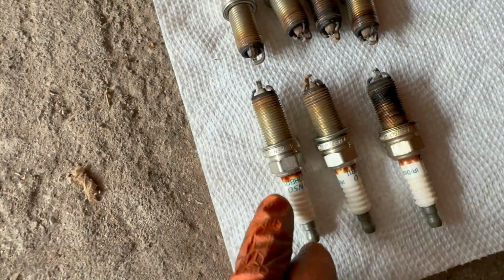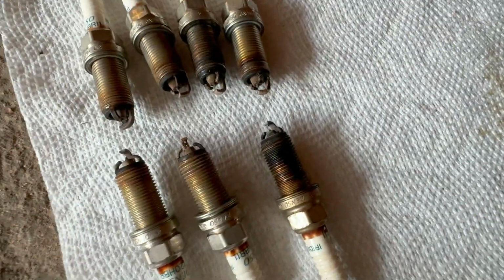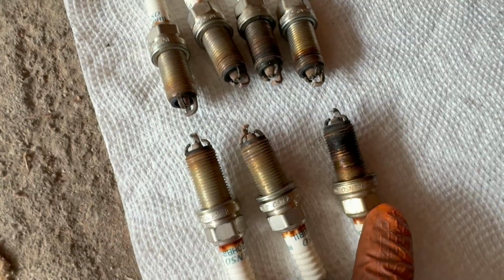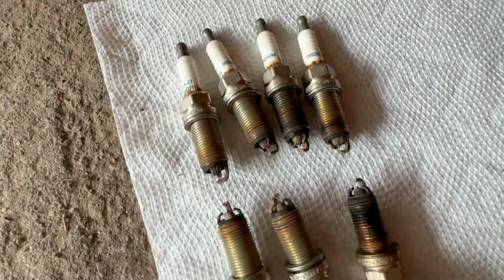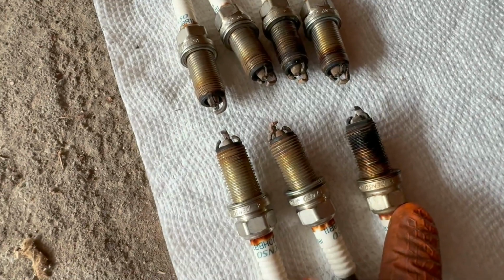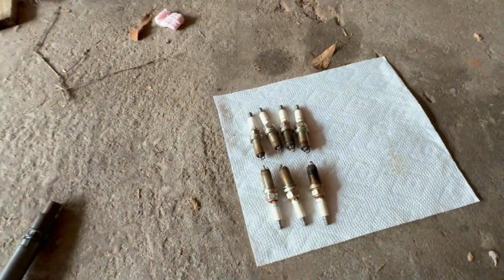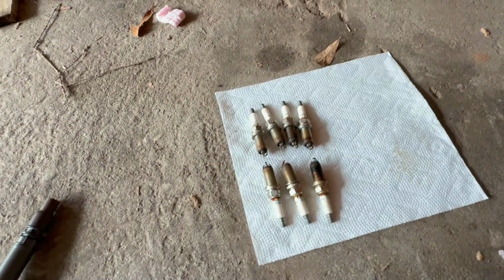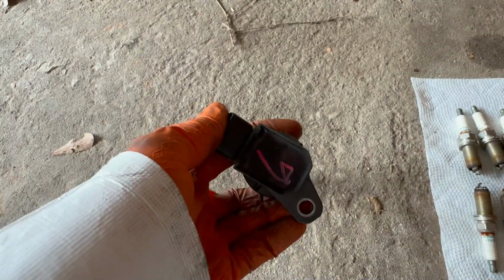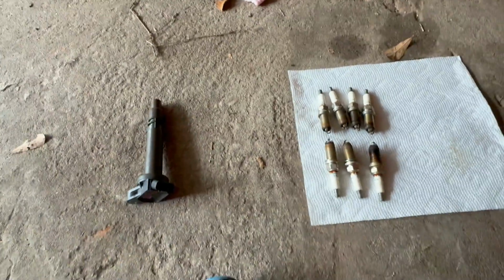So number 2, number 4, nice and clean, threads are clean, and number 3 was loose, and it had been for some time. And so like number 5, there were combustion gases leaking past it. So yeah, I don't know what to make of that. So we had 2 that were hand tight, and the 2 that were hand tight had cylinder number labels on the coils. Yeah, so that's interesting.